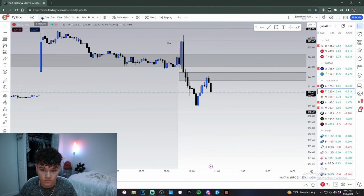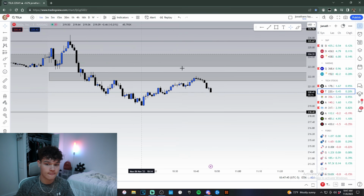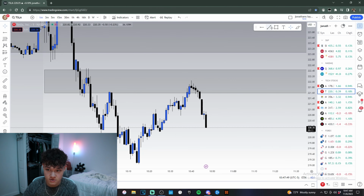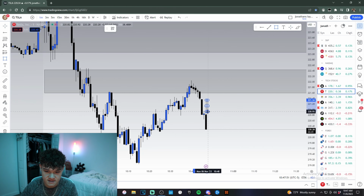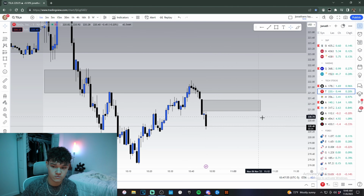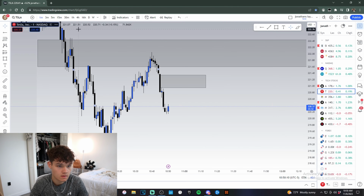So if we go on the 5 minute, looks good. Remember, this is the 15 minute imbalance. Bang, the 1 minute right here. We're rejecting pretty good. So now I'll wait for a retracement into this fair value gap if we can come back into it. And that's where my entry will be for puts.